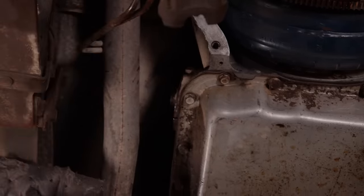And the last time you saw us, we were installing our exhaust, so the underside of the truck's getting really close.